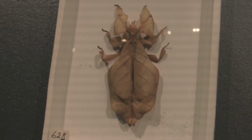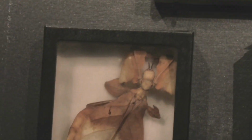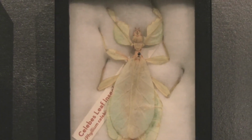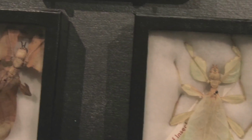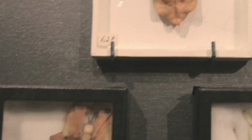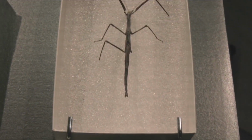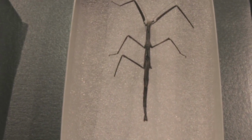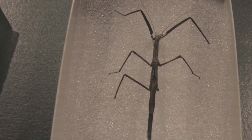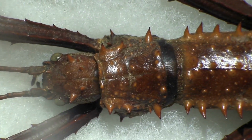But when camouflage isn't enough, some stick insects use active forms of defense to handle predators. They can release an awful smelling fluid or regurgitate fluid as a deterrent, and the majority of walking sticks can even leak blood from their joints. Others can spray a defensive chemical that causes temporary blindness. So Dave has the thorny devil walking stick underneath the micro eye.